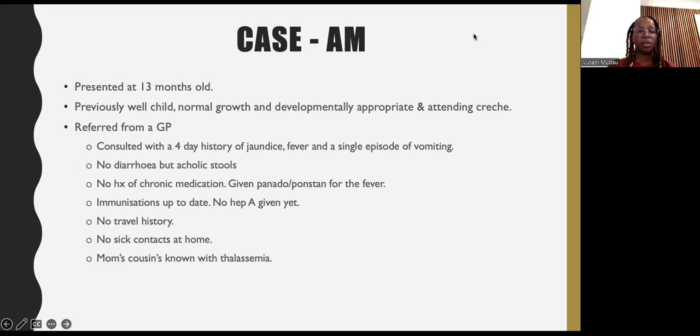There was no history of chronic medication use. However, the mom did say she was given Panado and Constant for the fever. Her immunizations were up to date. However, hepatitis A vaccine was not given yet. There was no travel history. There were no sick contacts at home. Mom did report that she had cousins that were known with thalassemia.